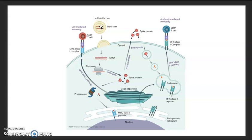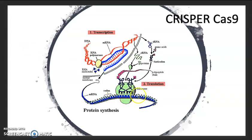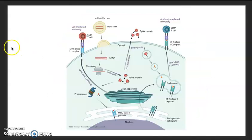When it's injected into your arm, it'll travel throughout your body, and this lipid coat will be attracted to certain types of white blood cells. White blood cells are what induce an immune response. So it gets into the cell. Now you've got this mRNA, which is the instructions for the spike protein. It heads to the ribosomes, or runs into them. Just like here, where this mRNA came to the ribosome and made a protein, in the case of the vaccine, it's going to make the spike proteins of the COVID virus.